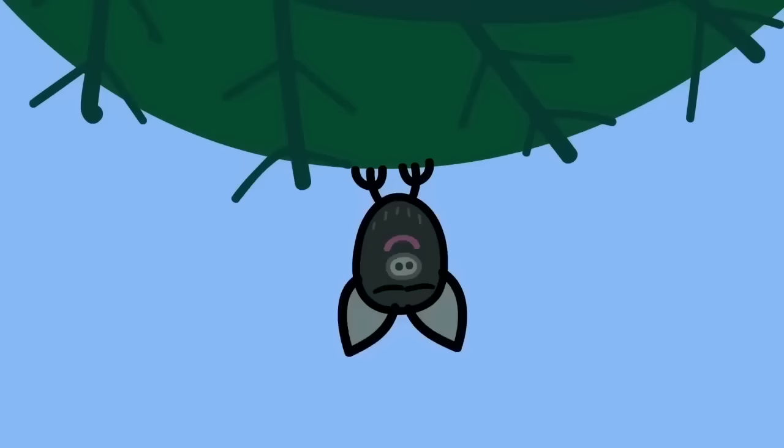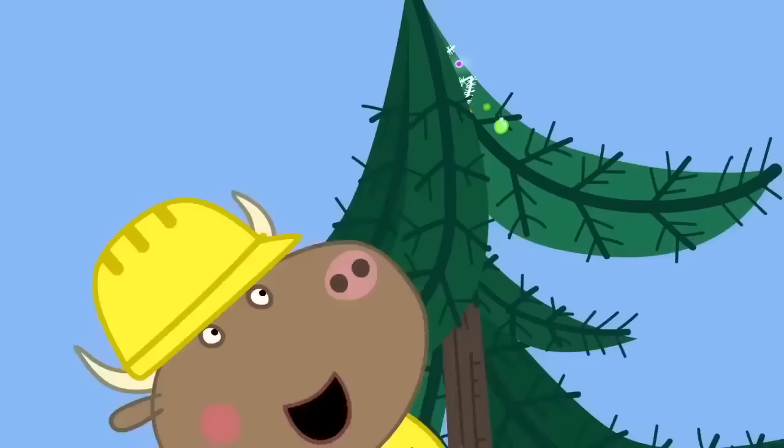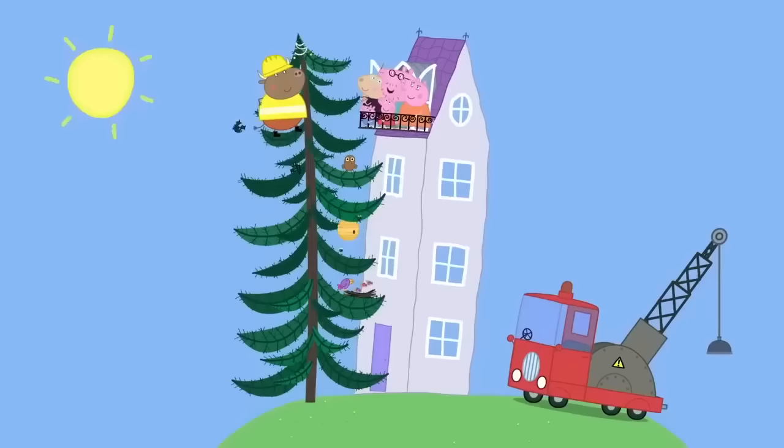My friends the bats. They remind me of the old country. And what's this? My Christmas decorations! And a fairy! That is the fairy I put on the little tree all those years ago. It's a magnificent tree. A wonderful home to so many little animals. Yes, this tree should not be chopped down.